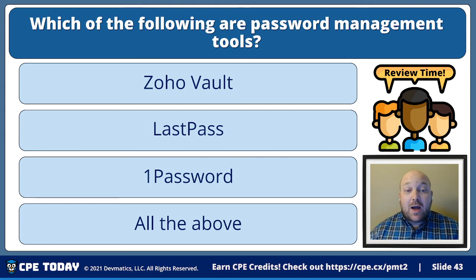You could use it to upload and store all sorts of confidential information from prior year tax returns to registration information and more. And it's got a bunch of really good advanced security options.